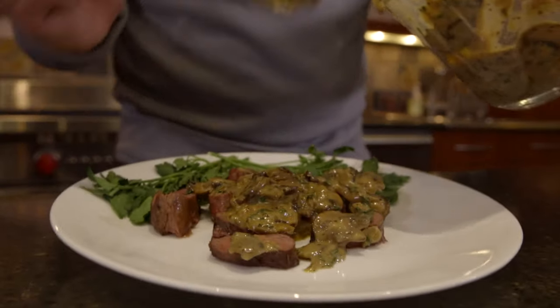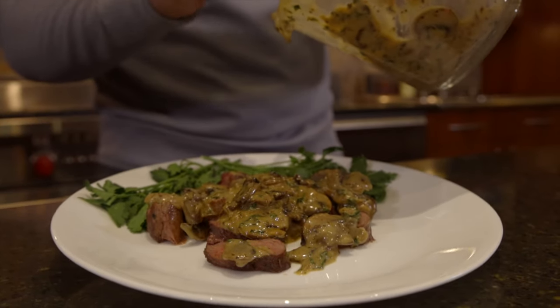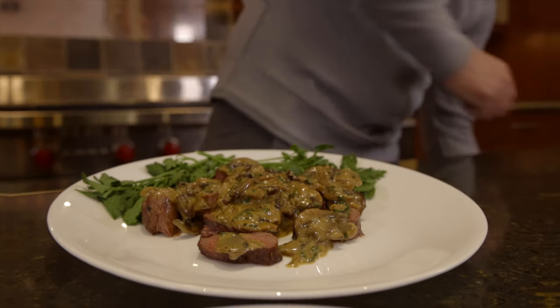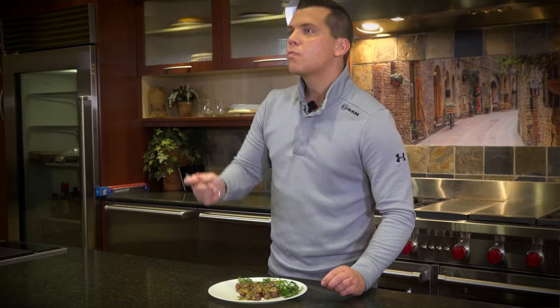I've never been much of a presentation guy as far as making it look pretty, especially when I'm eating it myself. So this might not necessarily do that, although that beautiful red center of this meat would make you think it's Christmas time. Regardless of what it looks like, that is going to be tasty. Grab a fork. Oh yeah. I mean, that is fantastic.